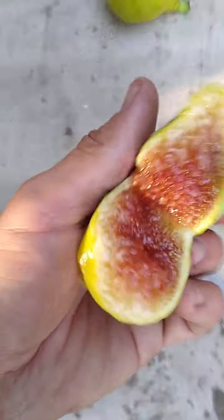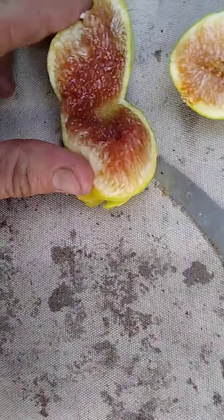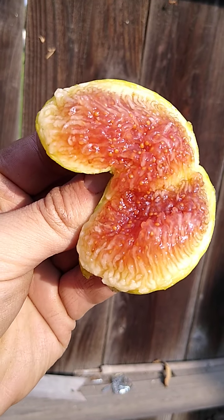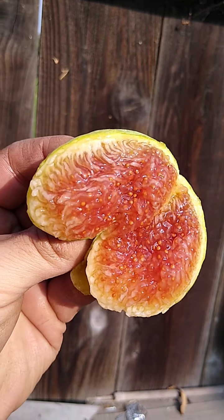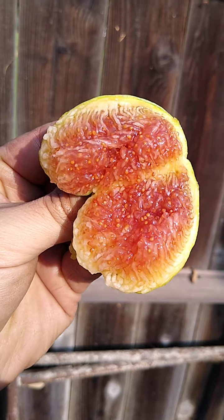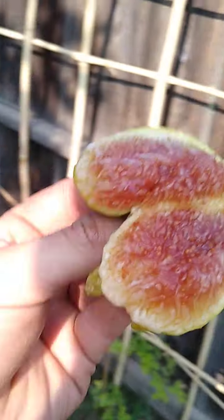Okay, so this one has more of that guava red, almost bordering on, I don't know, it's got a weird color. I don't want to say purple, but almost like a plummy purple. Can you see it? It reminds me of my pluots, kind of that lavendery in that guava pink. It's a strange color. I can't quite put my finger on it.